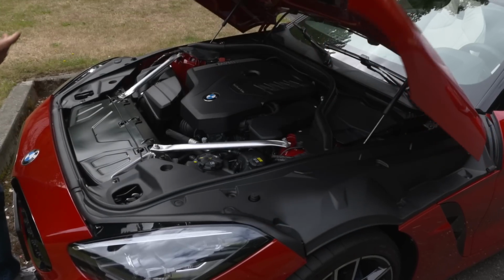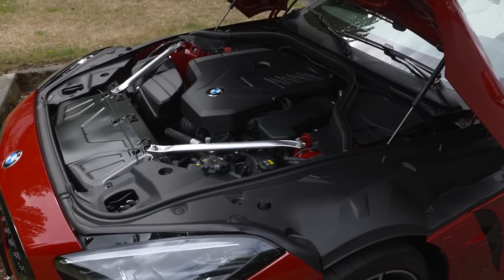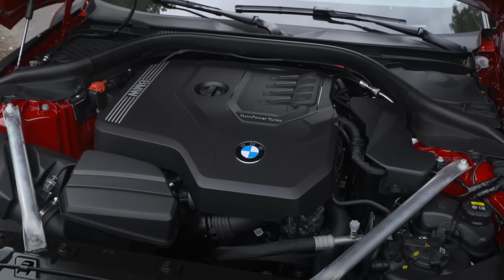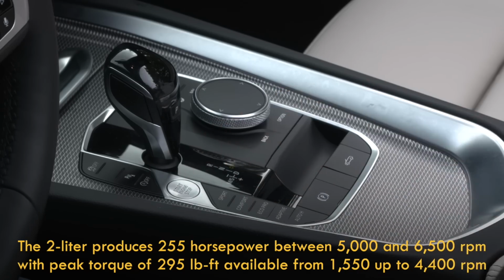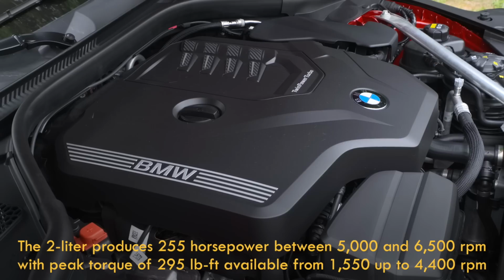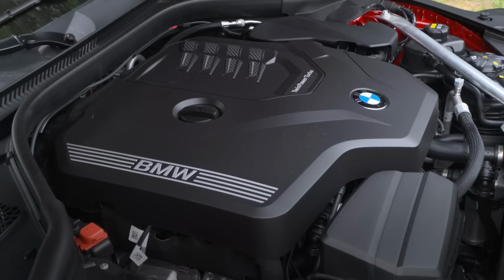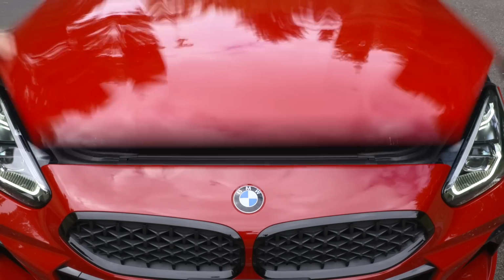For now, the Toyota is not available with this 2-liter twin-scroll turbo 4-cylinder, at least in the US, only the inline-6 that's installed in the M40i version. The 4 here packs 255 horsepower and 295 pound-feet of torque. That's up by 15 horses and 35 pound-feet from the past generation.